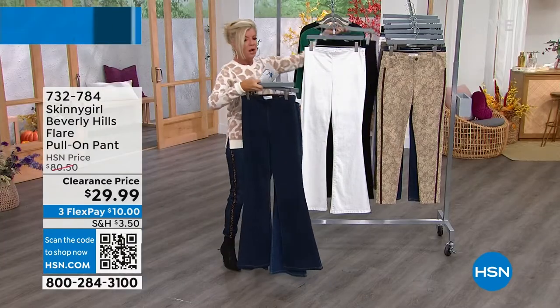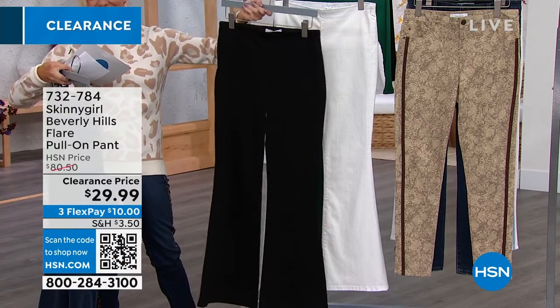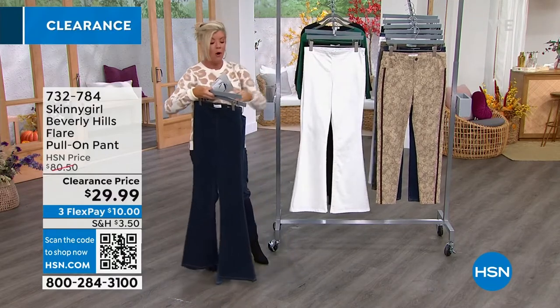Okay, we do. So these were originally $80.50. Again, $29.99 on sale. The most adorable fit. So comfortable. All washable.